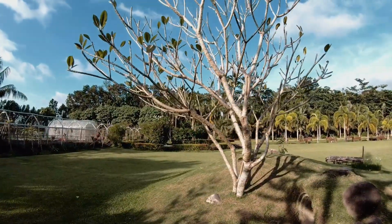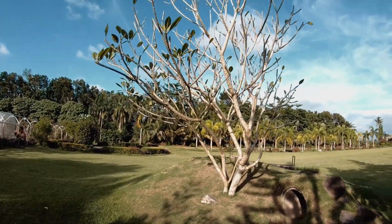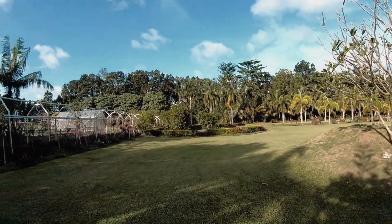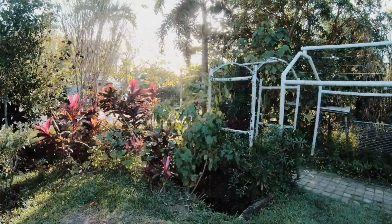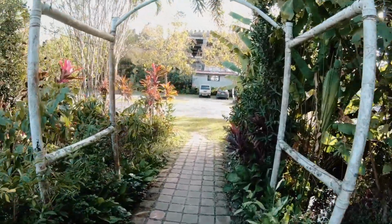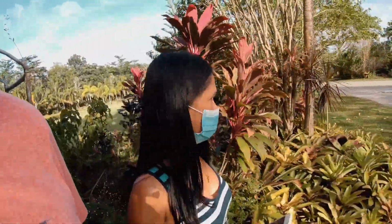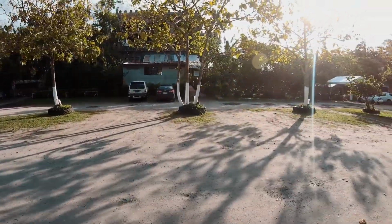Decorative. I think this is the tree that gives those lovely frangipani blooms that smell so good that I loved in Hawaii. I don't know about old folks who are saying that that flower is for dead people. Like it's for the dead. It certainly smells good though.